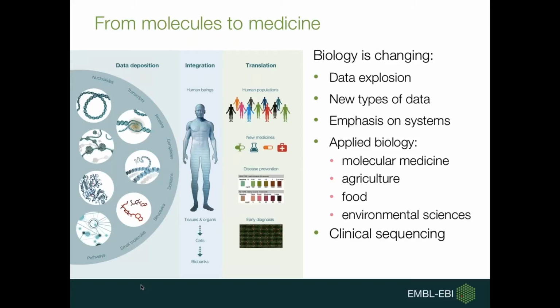And then recently there's been an enormous explosion in the use of clinical sequencing, and the hope is that we can do a much better job of interpreting those variations in each individual's sequences to understand more about an individual's health and how that will develop into disease, and how we can intervene to maintain individuals' health.